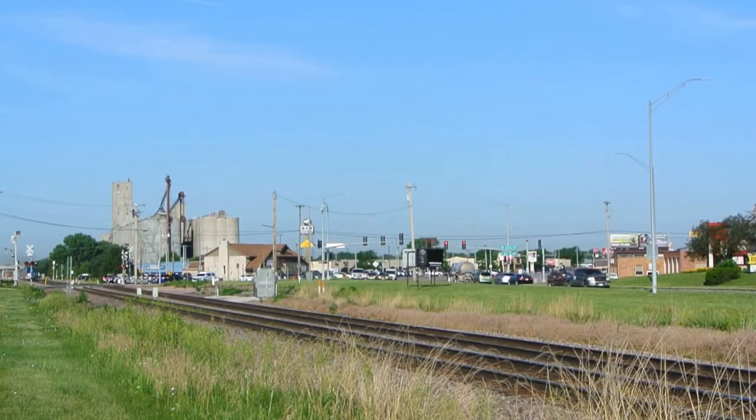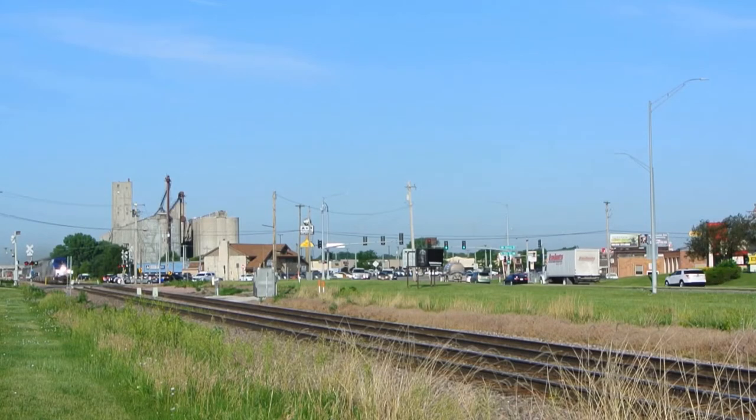Amtrak's California Zephyr trains number 5 and 6 also come through Lincoln on a daily basis, usually at night, unless they're running late.